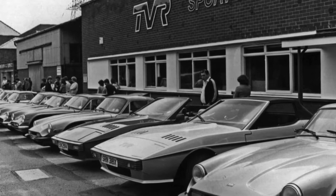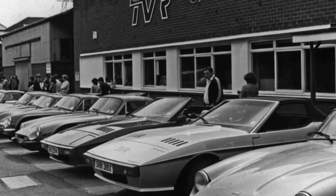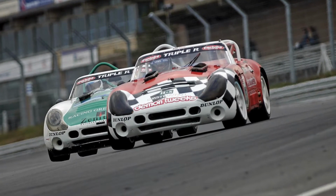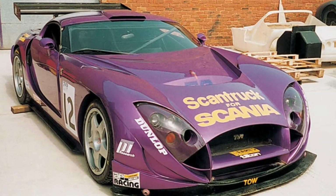I grew up 4 miles from the factory in Blackpool in Lancashire, and normally if I was going to Blackpool I'd take a detour, go past the factory, and I'd always see Tuscan race cars and new models being tested. But one day I went past and just in the workshop I could see it looked like a Cerbera with a body kit and a huge wing on the back.